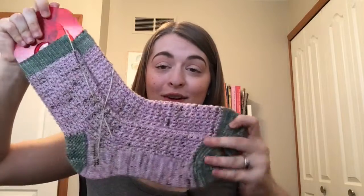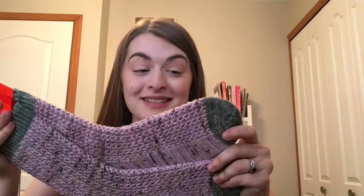So yeah, these are my Shell Cottage socks. These are part of Curious Handmade's Handmade Sock Society round 2, and those Samphire Socks that I was talking about earlier are also part of that. If you haven't joined the Handmade Sock Society, I highly recommend it. It's like a mystery sock club.